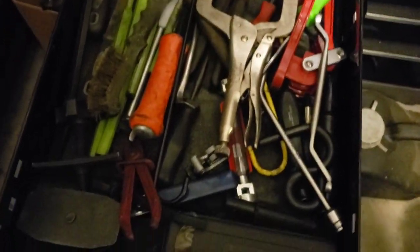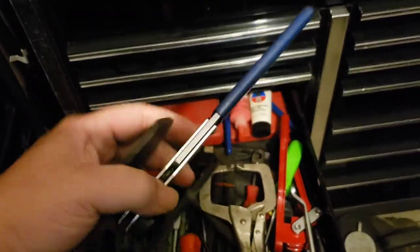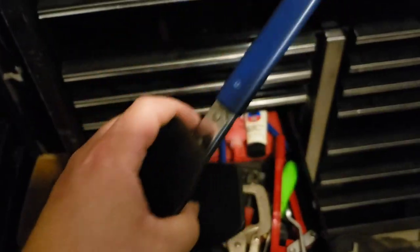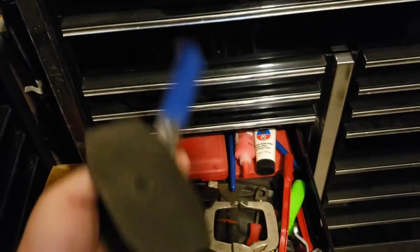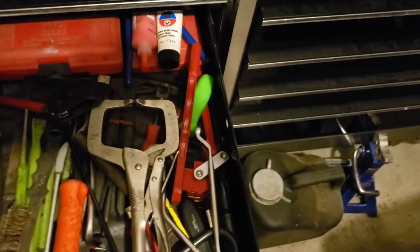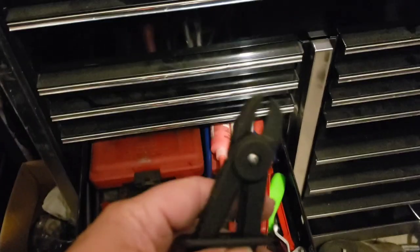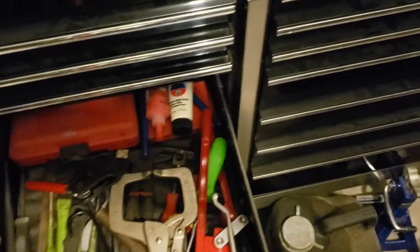Random brake tools. There's not much I can say about that. This thing, as I'm sure many of you have, this is the Cornwell version. Lang also makes this. So everyone else you see just rebranded it. So you can even find those at like Advanced Auto Parts. They will sell those. These little things for pinching off lines, fantastic.